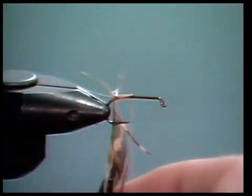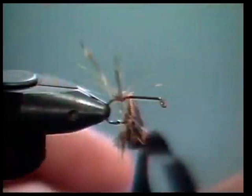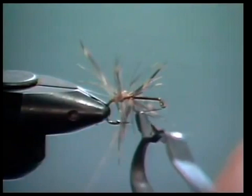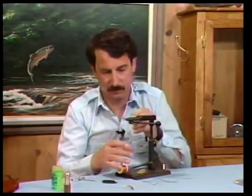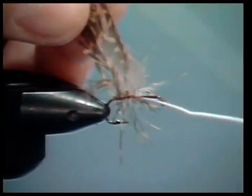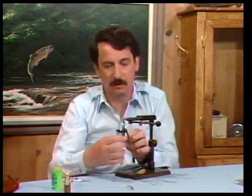Make a few wraps around the shank. These don't have to be particularly tight, and you're certainly not worried about neatness. And you wrap it up as far as it'll go. You tie it off. And then you repeat the procedure. Tie it in. Run your thread up. Snip the hackle butt. And wrap. Now this is not the way the finished fly is going to look. But for now, you simply wrap it and you leave it.